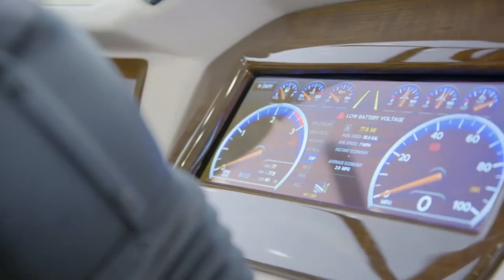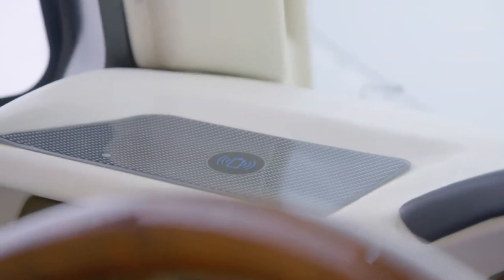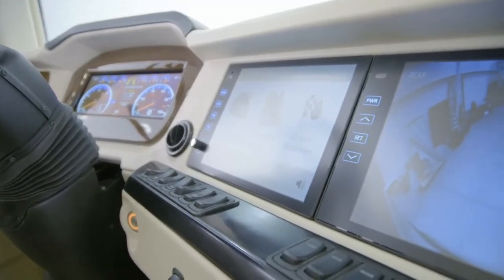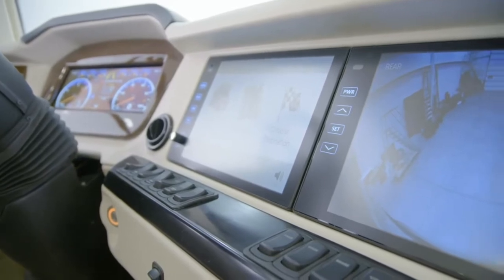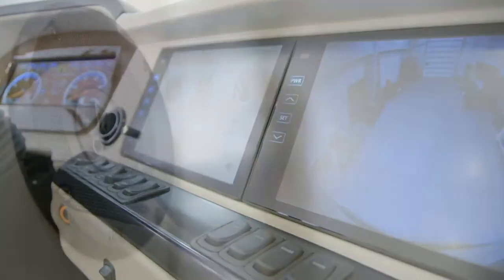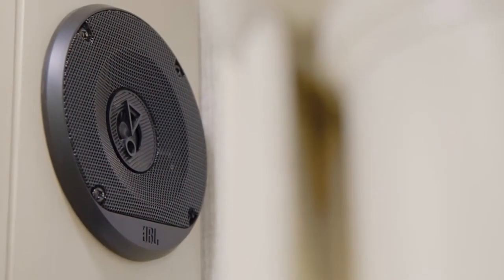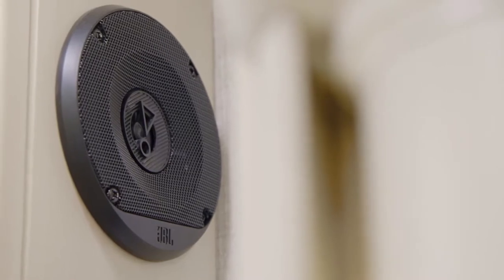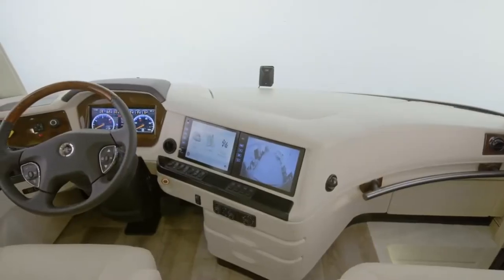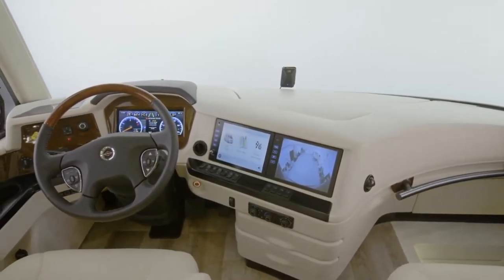You'll also find a modern digital cockpit display, a wireless charging station, a side and tri-view rear camera display, and dual color monitors with Rand McNally navigation, which provides turn-by-turn directions for worry-free travel. 11 custom-tuned speakers are connected to a JBL audio system, allowing you to enjoy crystal clear sound no matter what you're listening to.